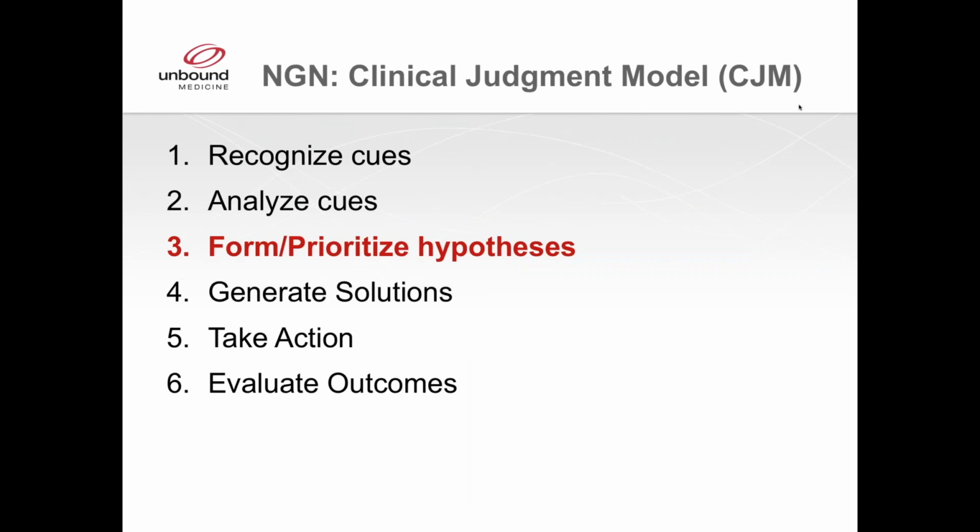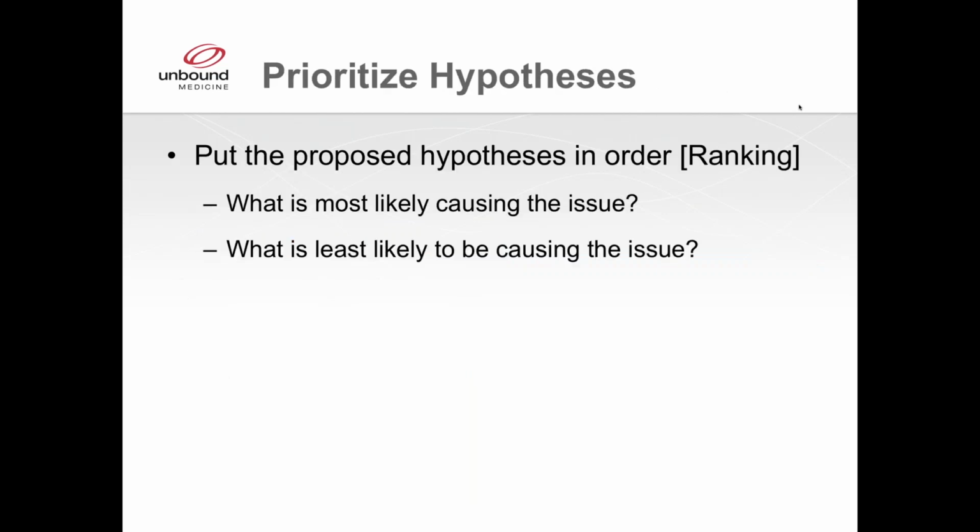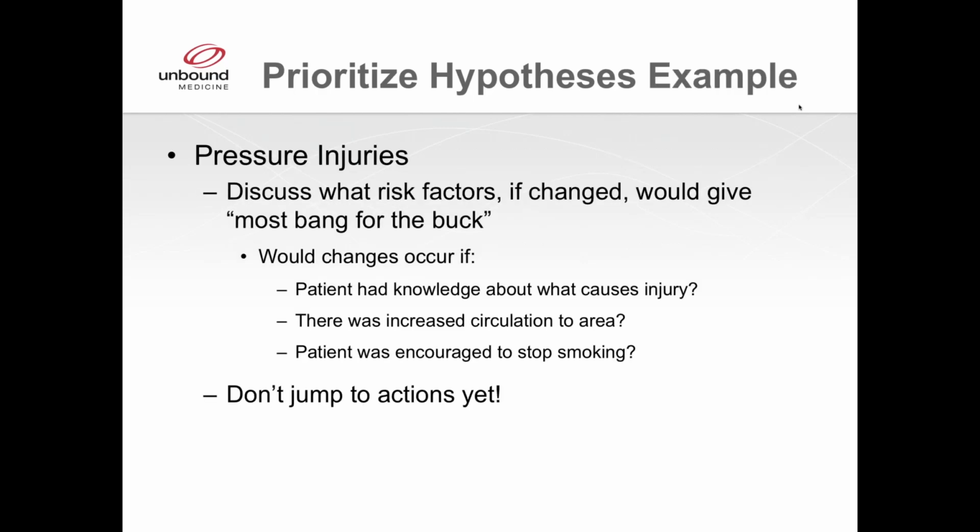And this is where you start then to prioritize. Well, what am I going to do? So you put your hypotheses in order. What's most likely causing the issue? What's least likely to be causing the risk for pressure sores? So as you give the students more information about the case, they will get more information.